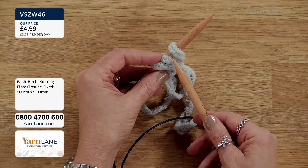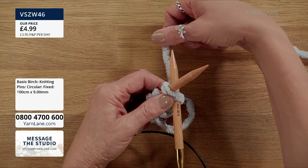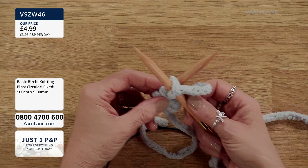We're going to place the right needle into that first stitch on the left-hand needle, going from back to front, with the right needle under the left. We take our working yarn and this time we come underneath and over and up. Again, I hold on to it because I don't want it going anywhere, and I pull that right needle back, but this time instead of creating a new stitch, I'm just going to take it off the left needle.